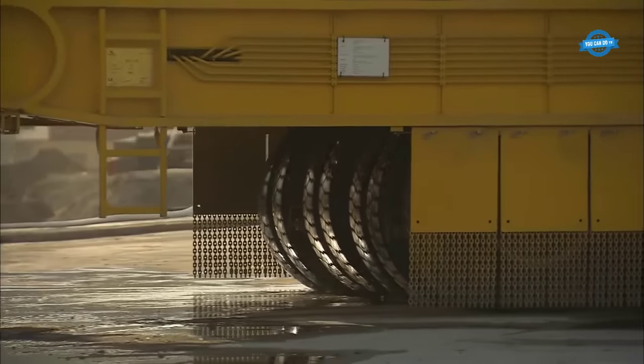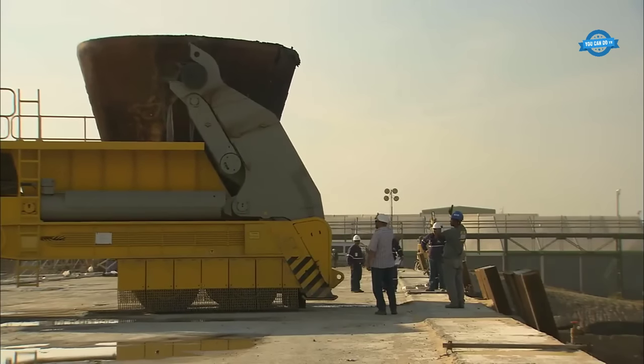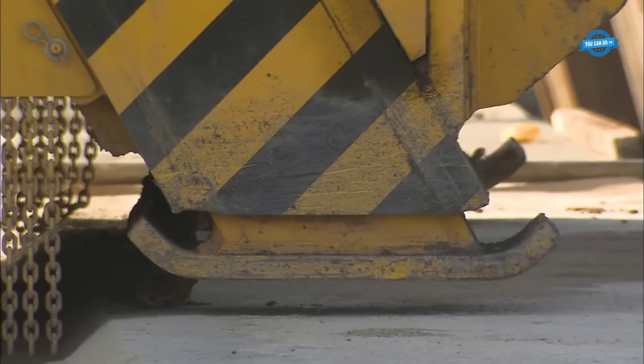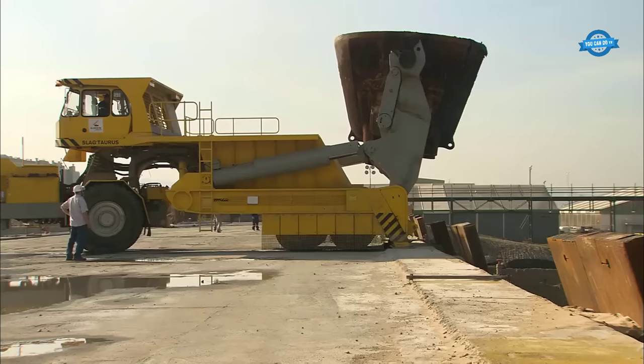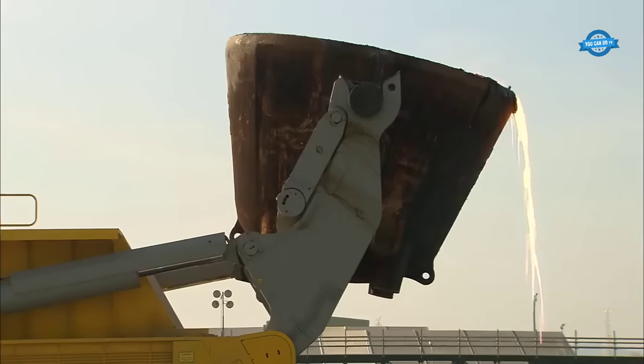Key features of the Slag Taurus include its flexible steering system, capable of achieving steering angles of up to plus or minus 90 degrees, facilitating outstanding maneuverability even in confined spaces. Depending on the model, the equipment may be equipped with super elastic or industrial tires on the rear axle to suit various terrains and conditions.